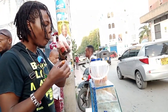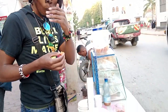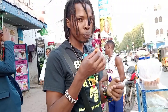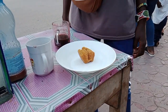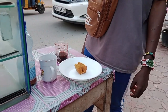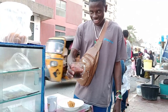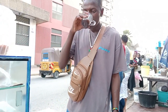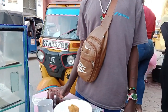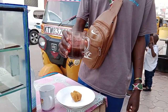Oh my goodness, my brother enjoying there. Yes. So guys, I want my friend to try the Mombasa street food and he's going to tell me how he finds it. You must try. That is coffee. That is kahawa chungu. You can see it doesn't have sugar.